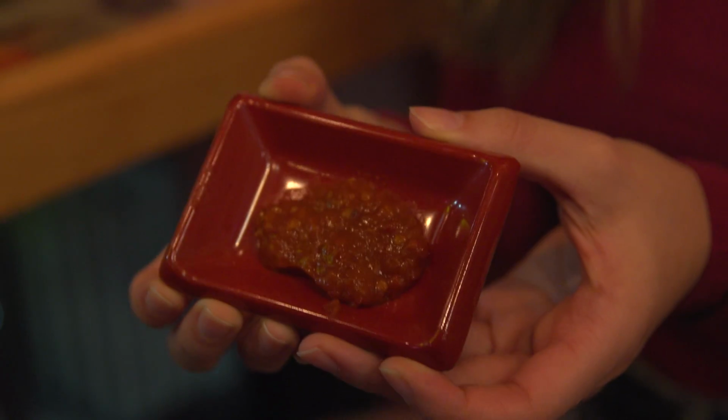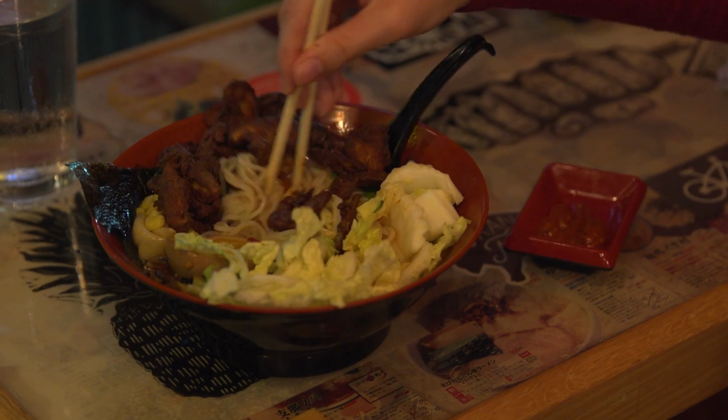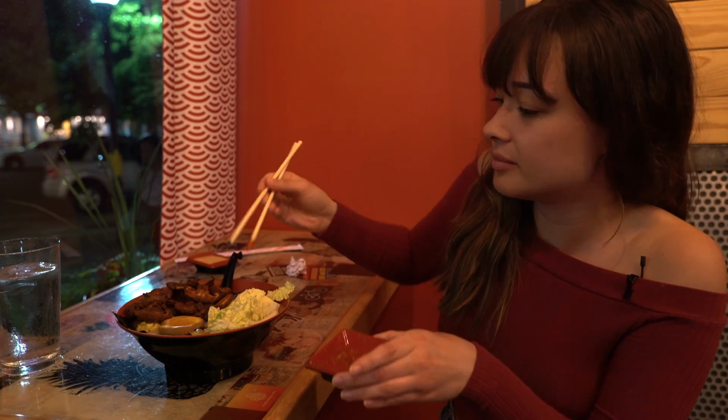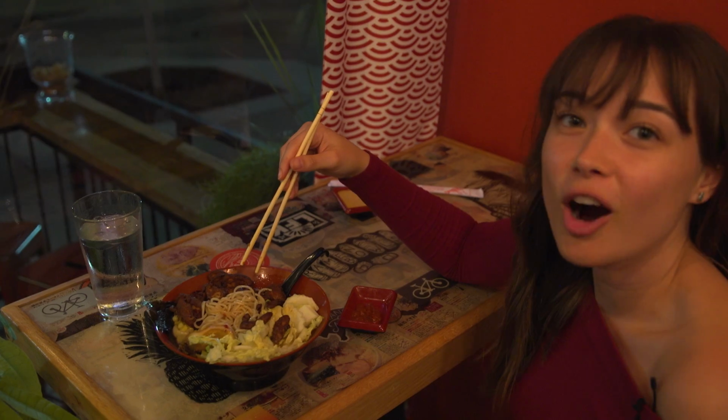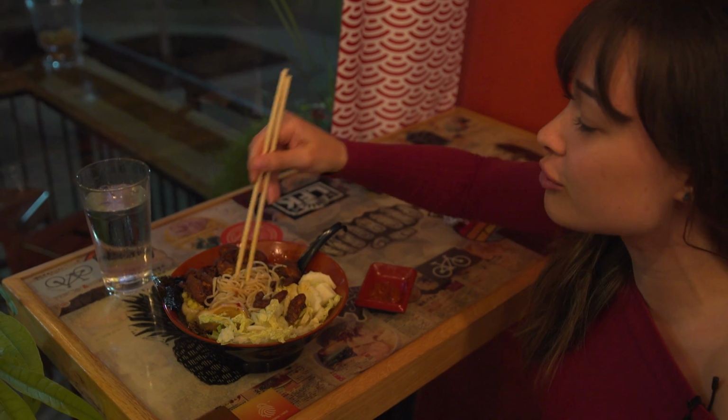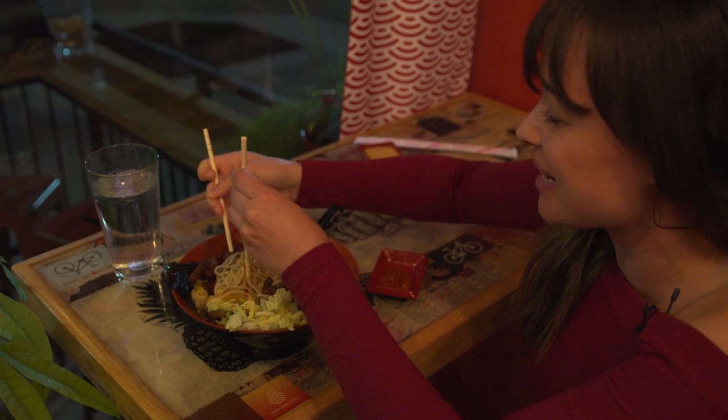Unless you're a masochist, I would recommend not using a whole lot of this ghost sauce. It's house-made, and yes, it is as spicy as it sounds. It's made with real ghost peppers, and all you really need is the tip of a chopstick. Let's take a little bit of the ghost sauce and massage it into that bowl. All of the bowls come with a great presentation, but when you're mixing the ghost sauce in, you really want to get it in there, so don't be afraid to make a mess.